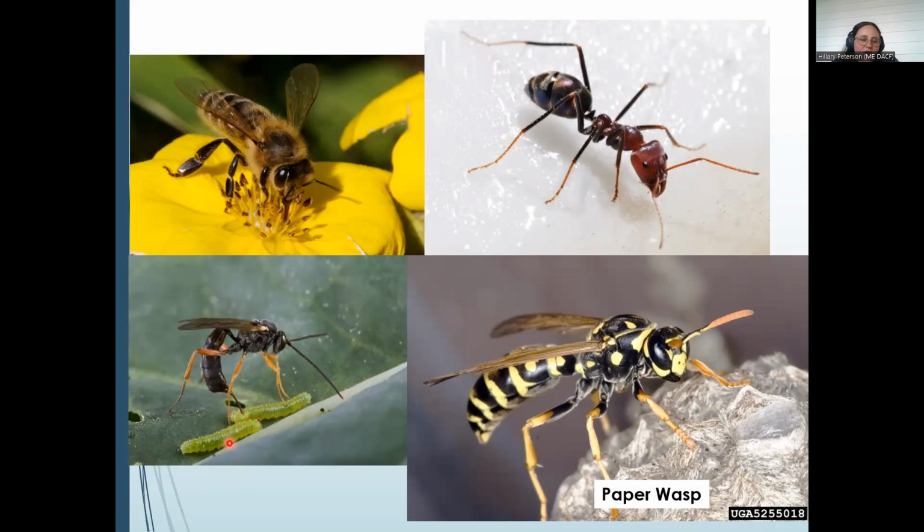So parasitoid wasps, some species parasitize the caterpillar stage, the larval stage. Some species parasitize the egg stage. Some species lay their eggs on an adult. They have lots of different life histories, but they're very interesting, and many are used for biocontrol of other organisms.